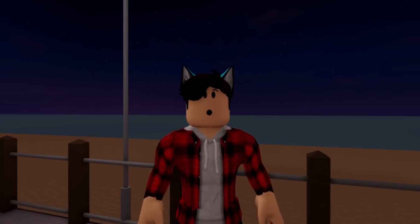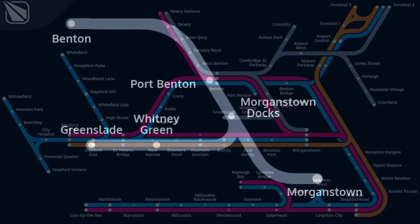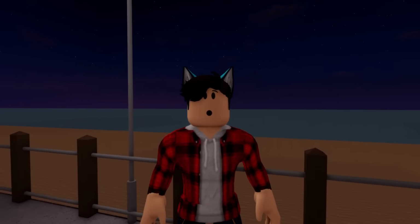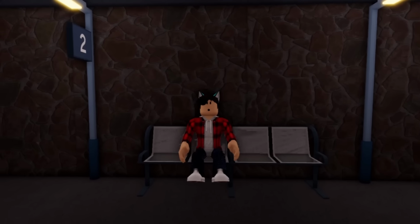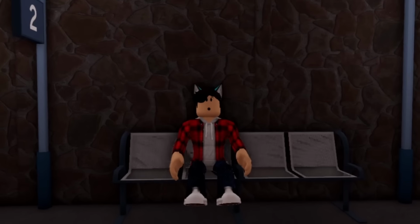Next up is Waterline, who operates 11 routes. The shortest routes they operate are the routes starting at Benton and that terminate at Greenslade and Morganstown, and the longest route they operate is between Newry and Esterfield. Waterline's purpose seems to be a metro-style commuter network, and the routes they operate seem to suit that purpose well.